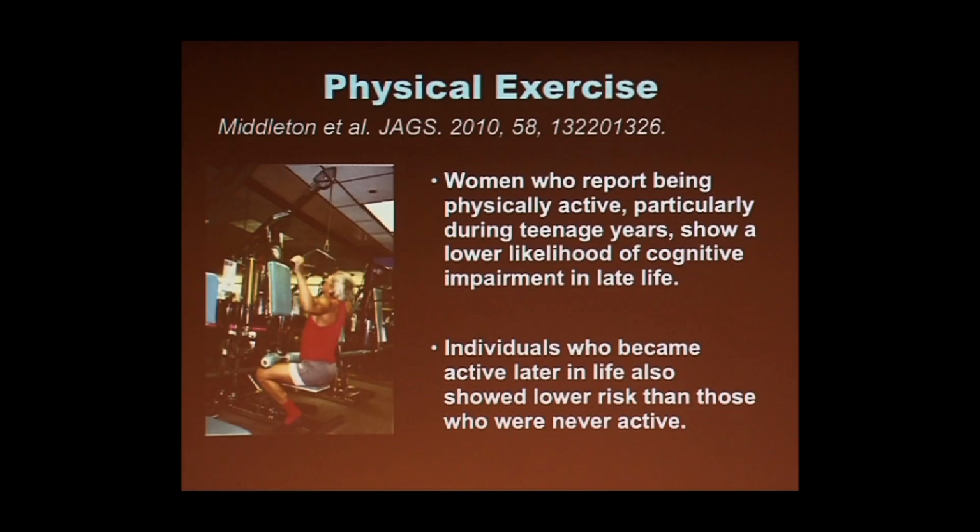So what they found was that women who reported that they had been physically active, particularly during their teenage years, showed the lowest likelihood of cognitive impairment. So they seemed to be the most protected. However, individuals who became active later in life also showed a reduced risk of developing cognitive impairment. So even though it seems like a lifetime of physical activity is most helpful, people are reaping benefits from this even if they start late in life to become physically active. So it seems to be a really critical component to brain health.